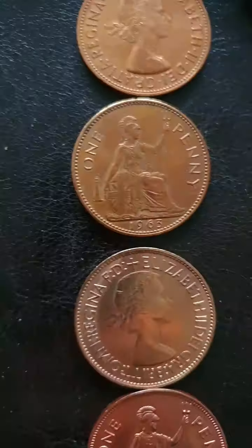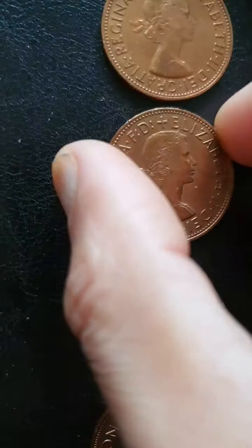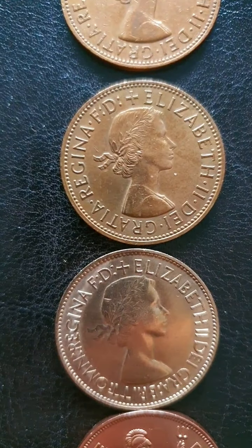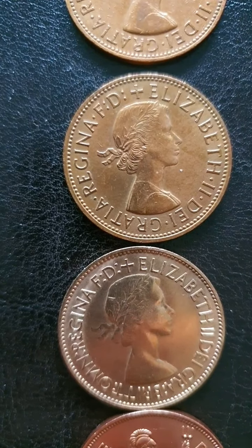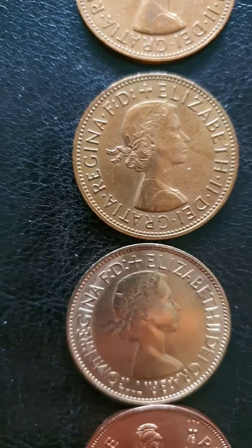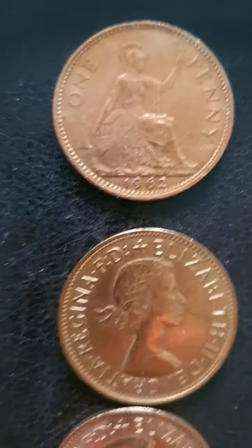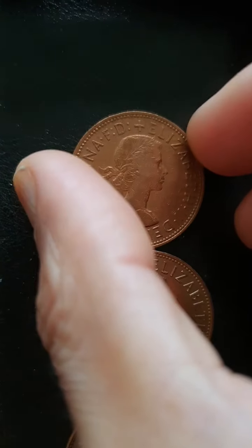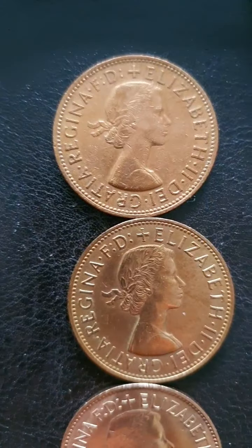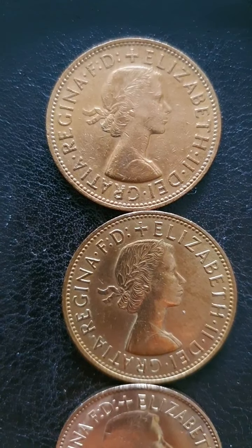And there it is, another one here. A 1963 penny, okay? And this one has the dot as well. Like after the A, Regina dot F, two dot D. Same thing with this one as well. This is a 1962 penny, okay? Turn it back round, and there we are. Look, after Regina, there's a dot, okay?